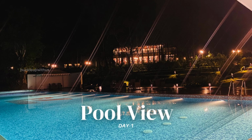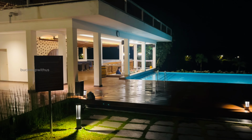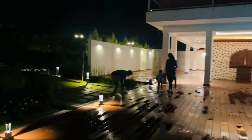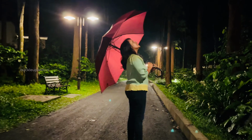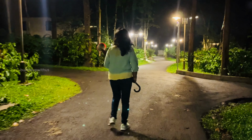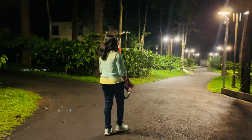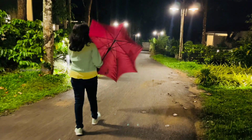Post dinner, we headed towards the pool to explore the pool area and also the surroundings. The weather is pleasant because it had rained in the evening. We walked back to our suite and were just mesmerized with these amazing views, and the lights were just adding to the beauty.